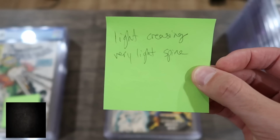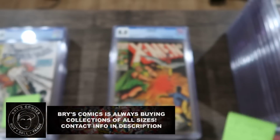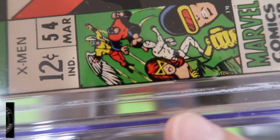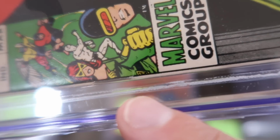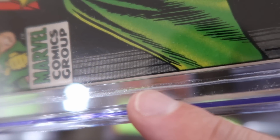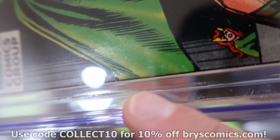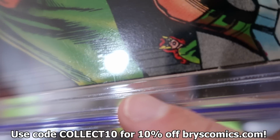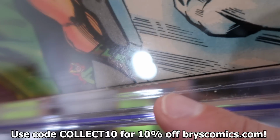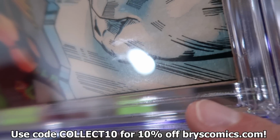Graders notes say light creasing to cover and very light spine stress lines. So this one is very light spine stress lines to cover, which is, you know, the least designation. It goes very light, light, moderate, and then I can't remember what's after that. But as you can see, it's just hardly anything along the spine. Very, very light, to the point where there's nothing that just stands out.